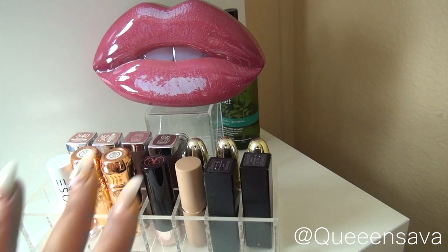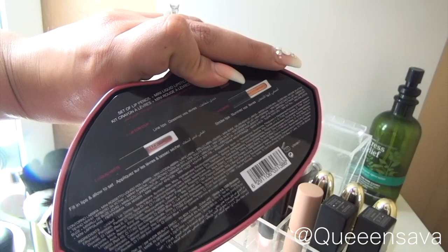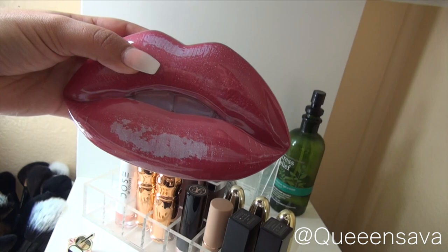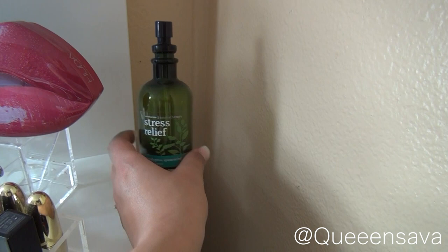I also have this cute little lip thing from the Huda Beauty little... which one was it? It just came with all these little things right here. It came with a lip liner. It was like a little set for the lippies for the holidays. And then I have my Impressions Vanity little sponge holder. And then back here I have this spray from Bath & Body Works, which says stress relief. When I feel a little stress, I just spritz that and it relaxes me.